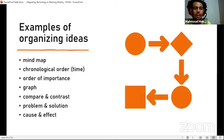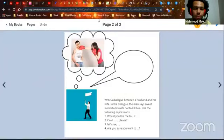So here are some ideas for organizing them. We can go for mind maps, compare and contrast, cause and effect. A checklist can even be added for that. Ordering in a certain order, whether by time or the sequence of things. So you arrange ideas. For such a stage, I prepared some tools to be done online. The idea is you need to share the link with your students before you start your class. And here we go.